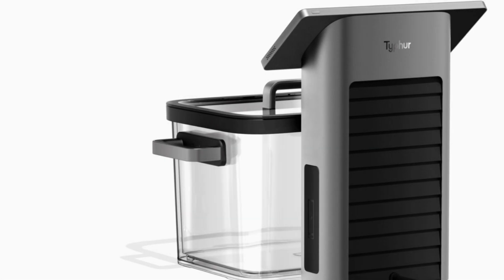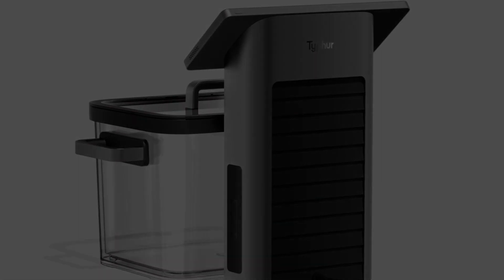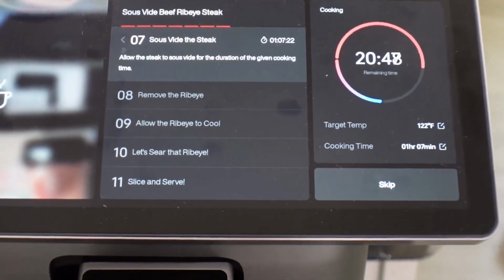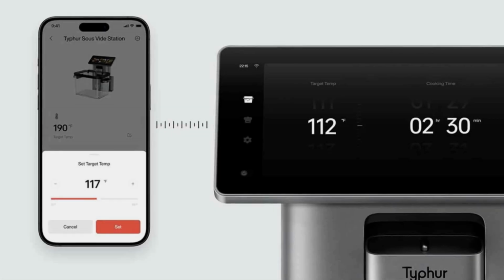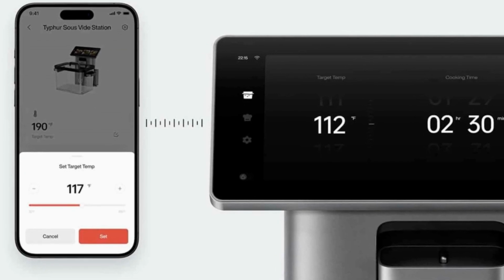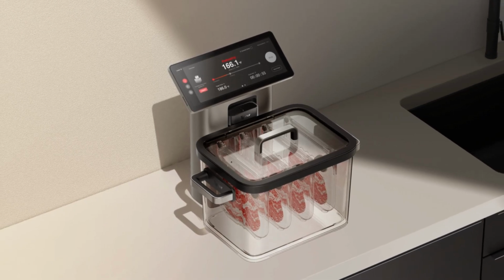At the core of the Typhur Sous Vide Station lies a powerful heating element and reliable circulation system, swiftly reaching and maintaining the desired temperature with impressive accuracy. The wide temperature range accommodates diverse culinary applications, from delicate fish fillets to hearty cuts of meat.